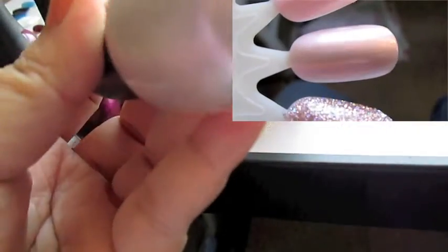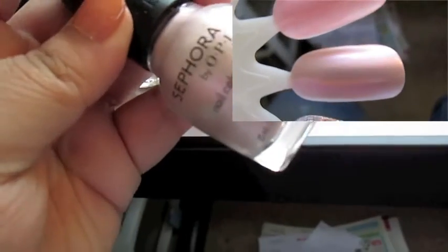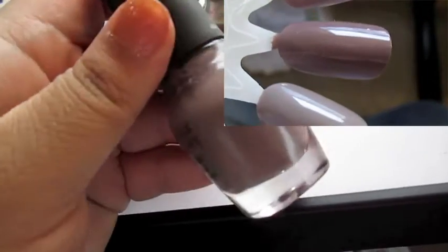Then this one is called Wardrobe Change. It's a really nice light color. Do a layer of this over a cream, and it makes it look kind of more iridescent. And then the first one that I got was Metro Chic because everyone was raving about it. This is my first OPI that I got. It's called Curry Up, Don't Be Late.